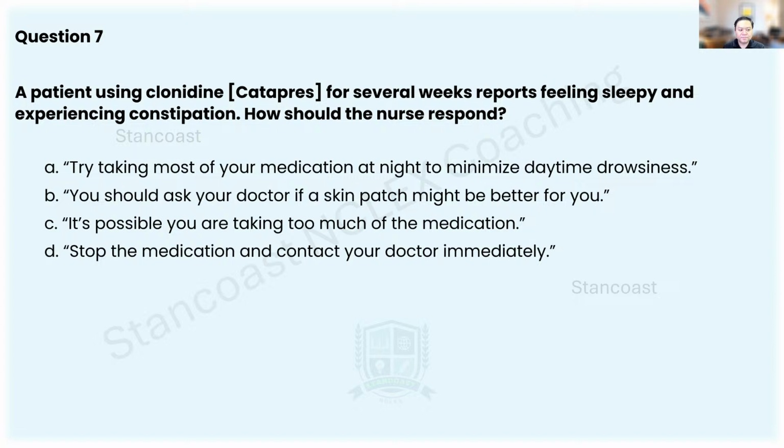Take your pick. Now, if you had answered letter D, stop the medication and contact your doctor immediately: as we have talked about earlier, the side effect of the medication is drowsiness, right? Not dizziness. So advice to stop taking the drug and call the doctor immediately doesn't make any sense, as we know that stopping the medication abruptly can cause rebound hypertension, which is very dangerous for this patient. And they should not alter their medication regimen until they have contacted their healthcare provider. This is wrong advice.